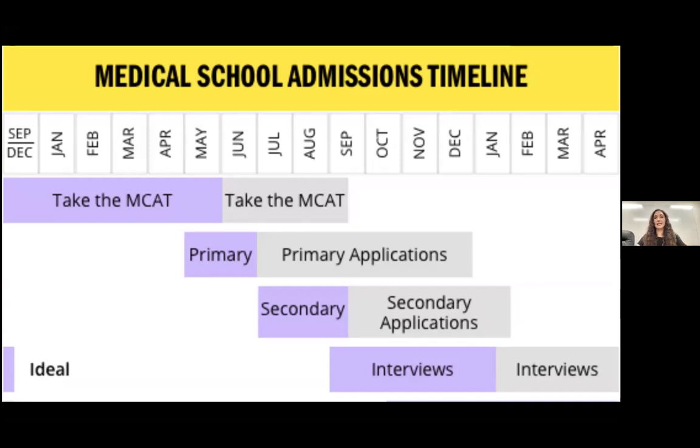So this is something that came from Kaplan. They suggest taking the MCAT at some point December to September, but ideally you want to do it in spring of your junior year. I suggest taking it in May because you can finish your finals and then have a couple weeks of really focused MCAT studying right before you take it, and then your scores will come back before they release the primary applications to be reviewed by schools.